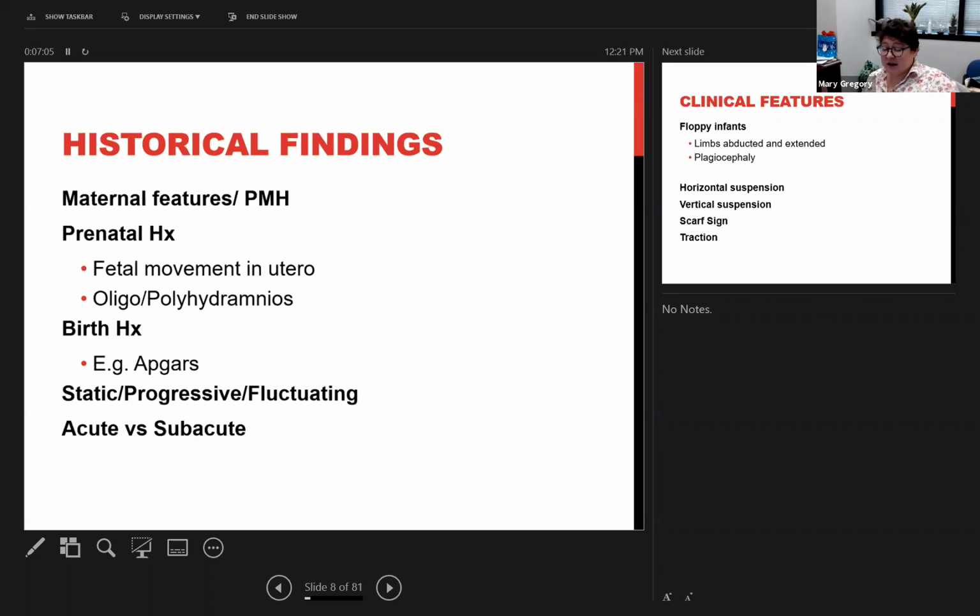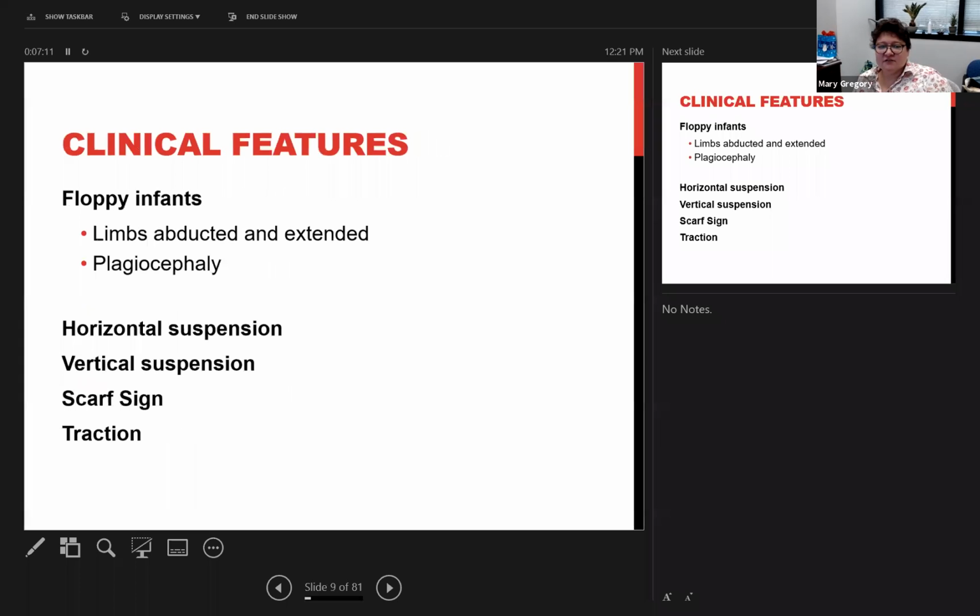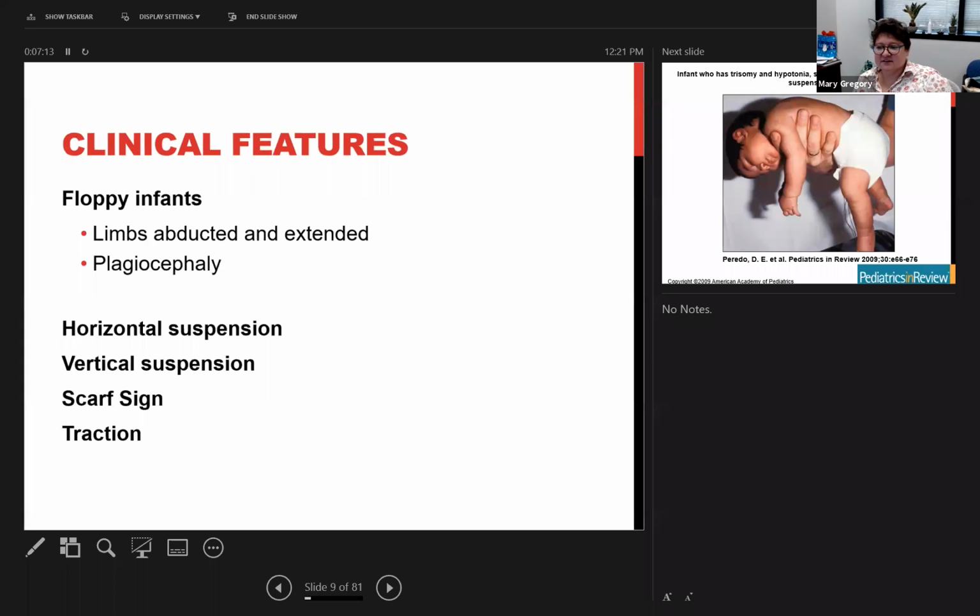Does it have a fluctuating course? If it's progressive, is it rapidly progressive or slowly progressive? All of these are going to be important things to take into consideration. Often a hypotonic infant was hypotonic in utero, so you may have findings with delivery that indicate that, you know, breech presentation or other things of that nature.